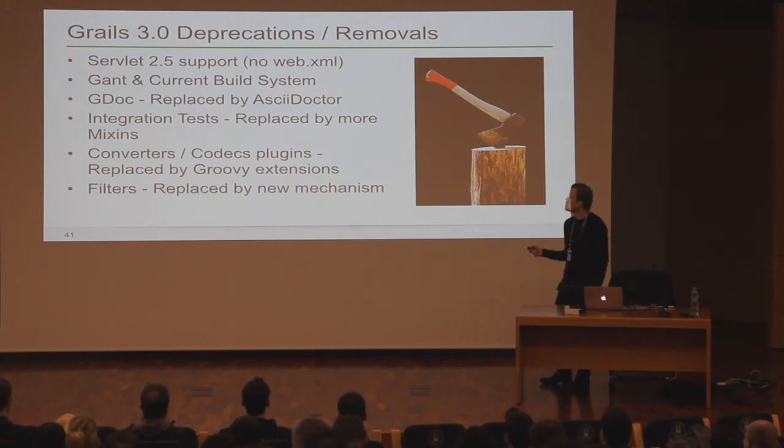Gant will probably be gone. GDoc will continue to be supported, but it will be extracted out because there's a lot of legacy documentation that's going to take time. And we recommend folks move to AsciiDoctor. There'll be some AsciiDoctor integration. There'll still be a Grails doc plugin that you could use if you want to continue using it. But integration tests will also disappear. There'll be more mix-ins. There won't be integration tests. The concept of it will just go. There'll only be tests, right?